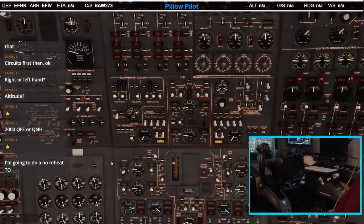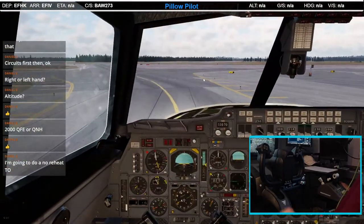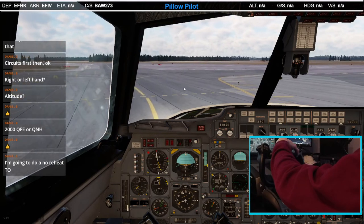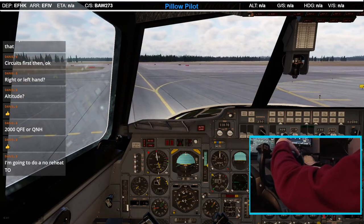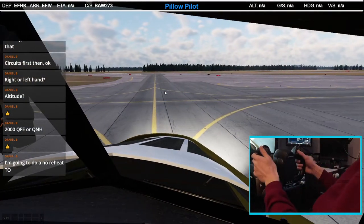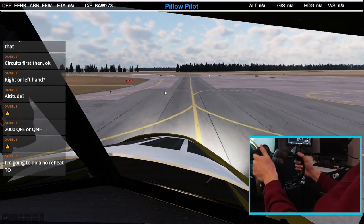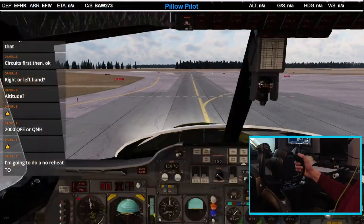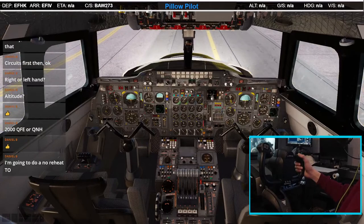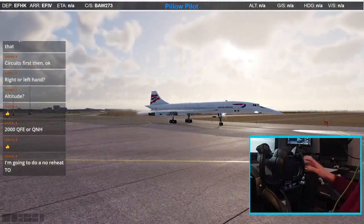In the back then, well, the flyover is all good. The auto's set. And that'll be all good. Quick blast off, and then we'll be good. No reheat takeoff. Okay. I'm going to blast off with reheat. Helsinki traffic, Speedbird Concorde 272 lining up runway 22 right. Helsinki traffic, Speedbird Concorde 11 Foxtrot taxiing runway 22 right. Arm our burners as we line up.